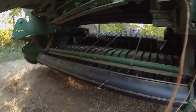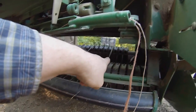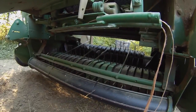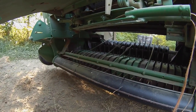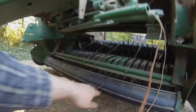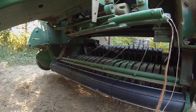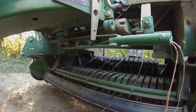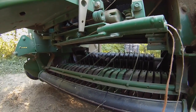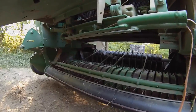I've got a tooth or 2 broken somewhere. I see one of them right here in the back. You probably can't see that. There's a bent one over there. I think I've got those spare. I'm going to pull those guards off. There's a guard bent. I'm just going to go over the pickup and fix and replace anything that needs to be done there.